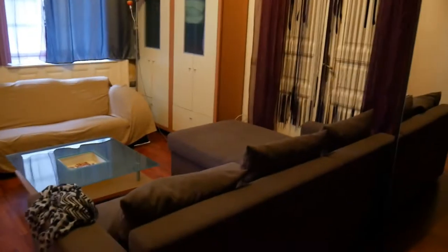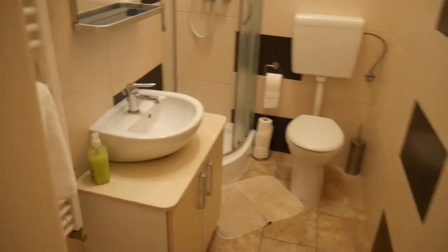So I just want to show you around. We paid for 4 nights, 177 euros for 2 people. Kitchen. We have a living room and the bed is there upstairs. And this is the bathroom.